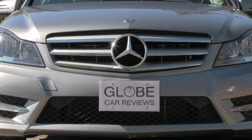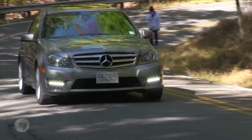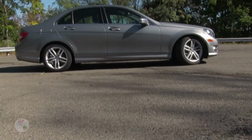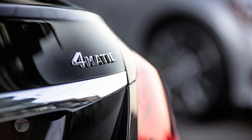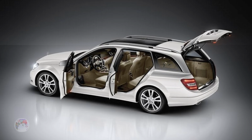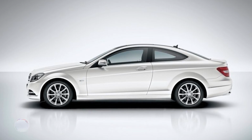So what does that mean for the outgoing model? Well, for starters, the current generation has been with us since 2008, and over the last 6 years has seen small incremental improvements, ultimately ending up with what you see here. Our tester is a C300, and because we're in the Northeast where snow happens, it's equipped with all-wheel drive, or what Mercedes calls 4Matic. The four-door sedan is the most popular body style, but depending on where you live in the world, there is also a wagon or estate version available, and in 2012 a two-door coupe made its debut.